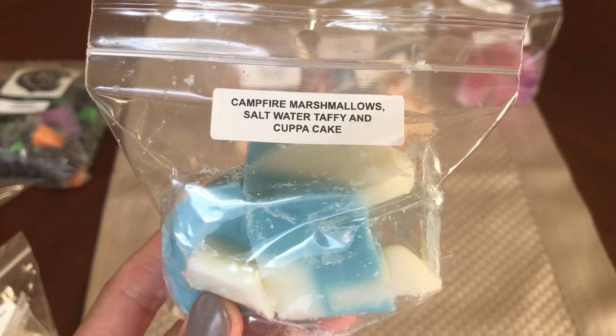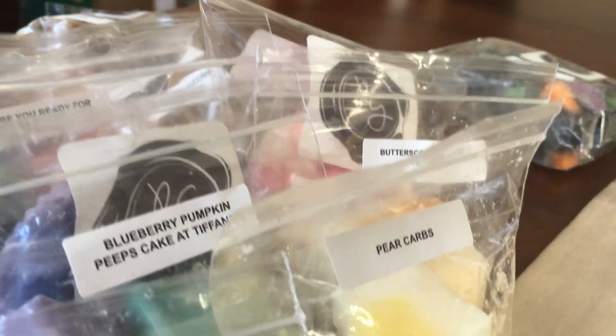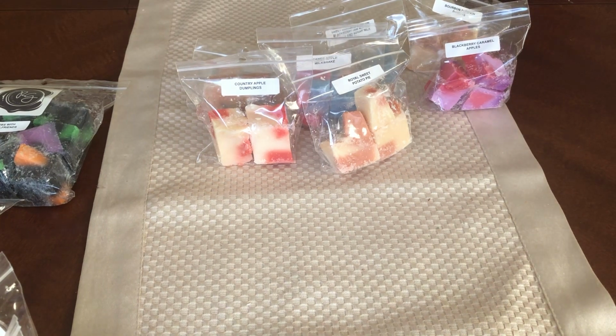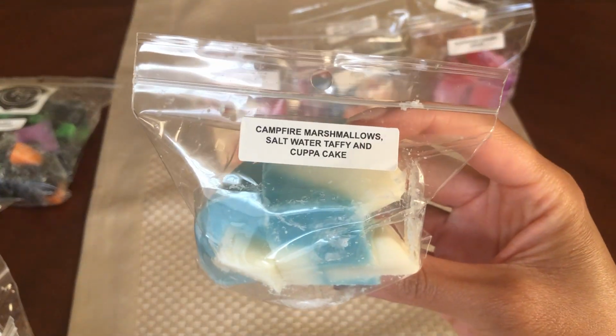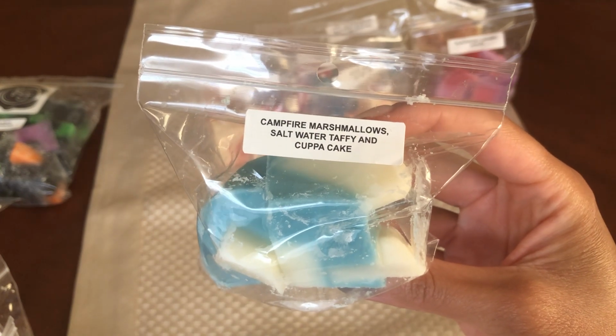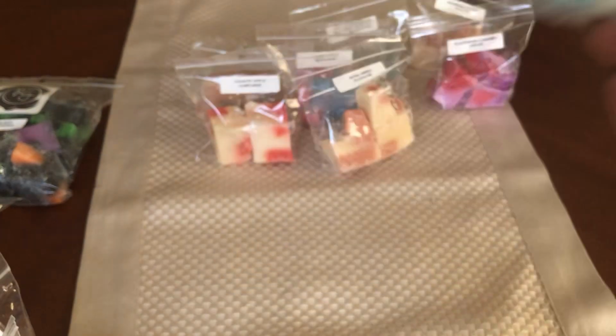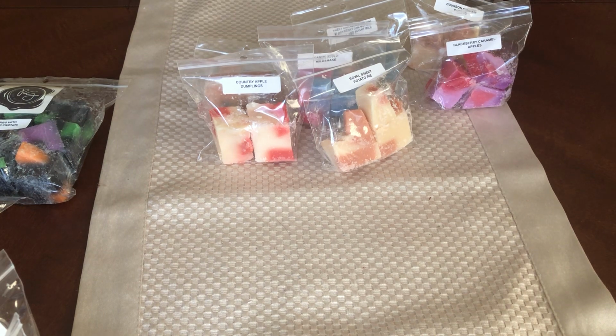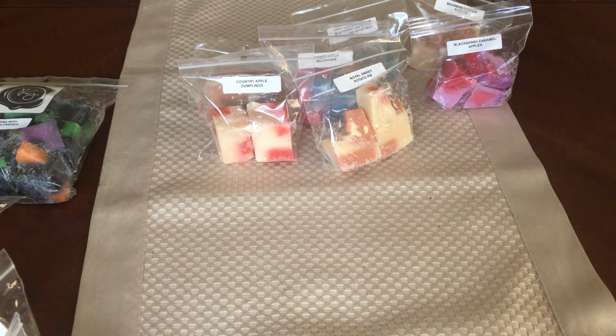This is campfire marshmallows, saltwater taffy, and cup of cake. This is a blend that is very unexpected. You don't expect to get campfire marshmallows with the saltwater taffy, but it comes out so good. The candy-like aspect mixed with that smoky sweetness from the campfire marshmallows just goes really good. The cup of cake is kind of in the background. There is a slight bakery note, but it's not really hitting. You have to really look for it when you're smelling it. So that one I actually love, and I did repurchase that. Y'all will see that in another video here soon.